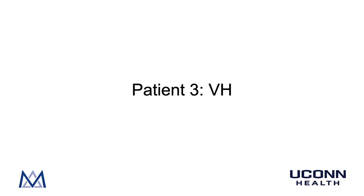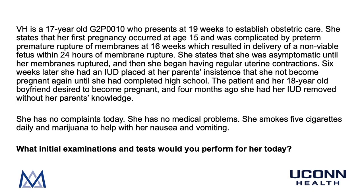We will begin this conference by meeting our patient, VH. VH is a 17-year-old G2P0010 who presents at 19 weeks to establish obstetric care. She states that her first pregnancy occurred at age 15 and was complicated by preterm premature rupture of membranes at 16 weeks, which resulted in delivery of a non-viable fetus within 24 hours of membrane rupture. She states that she was asymptomatic until her membranes ruptured, and then she began having regular uterine contractions.